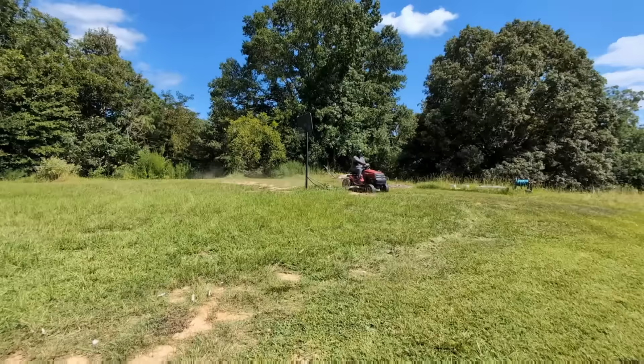All right, y'all, I've made it back to the barn site, and I'm excited to show y'all this big reveal. It looks so open and clean and clear and beautiful. We no longer have material stacked over here anymore.